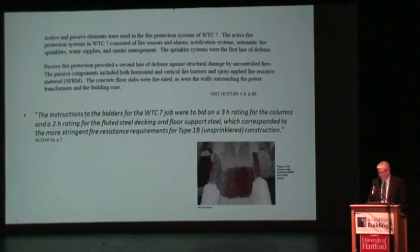This is how I came to be aware of the problems at the World Trade Center, because my former company, Underwriters Laboratories, is the source of fire resistance information that engineers and architects use to select building components. As you can see here, there were requirements for fire resistance of the columns and floor steel in Building 7, just as there is for any skyscraper.